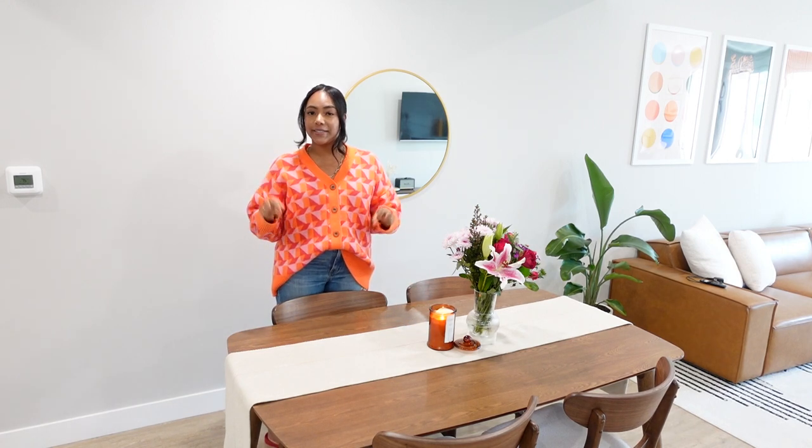Welcome to my dining room. It's more of a dining space. I would call everything in here a space. Here is where I decided to put the dining table. Like I said, this is one big open room, so I could have really put it anywhere. I just decided to put it next to the kitchen.